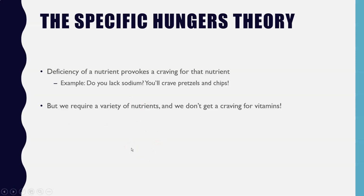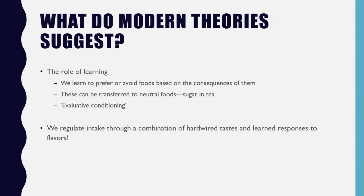I've never sat there and said, you know, I really need some vitamin B12 in my diet. So what do more modern theories suggest? So we have to consider the role of learning. We tend to learn to prefer or avoid foods based on the consequences of them. And this can be transferred to neutral foods. Most people don't necessarily want tea, but people like sugar. And if you put sugar in iced tea, all of a sudden they want the iced tea. So this is called evaluative conditioning.